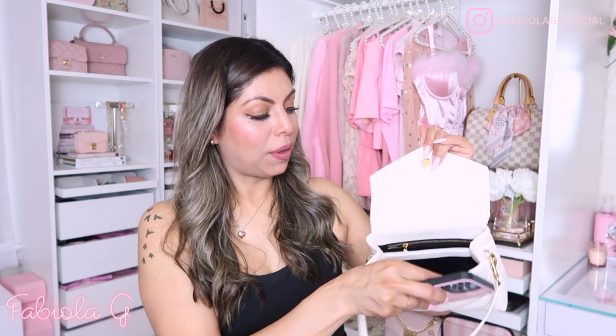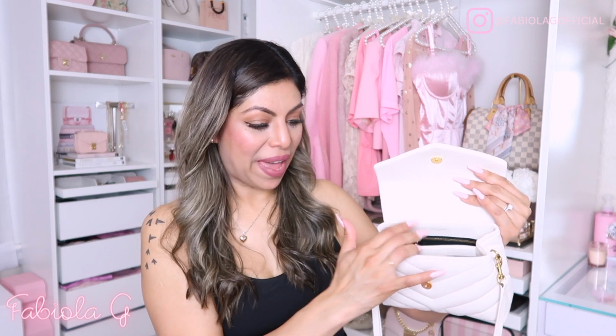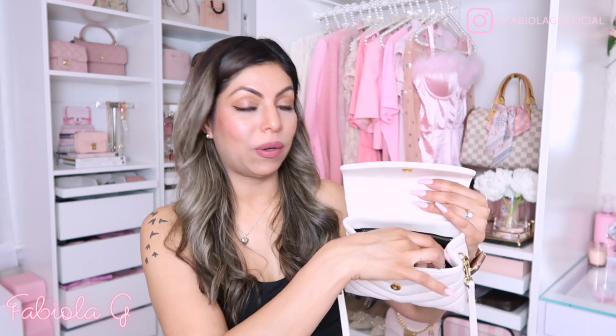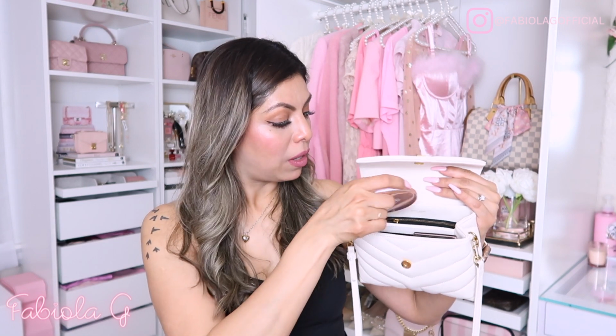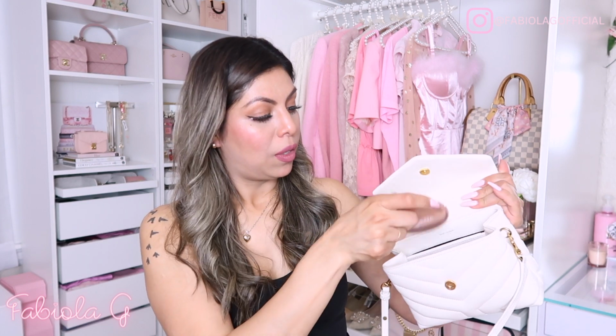So here it is. I'm going to go ahead and put it in the back part right here. And it fits perfect. Next, I'm going to put my little wallet like that. And like I said, you don't have to have a wallet because there is little card slots in here. I also have my Impressions vanity mirror. This is a compact mirror, and it's so pretty because it lights up. So I'm going to put that in there.